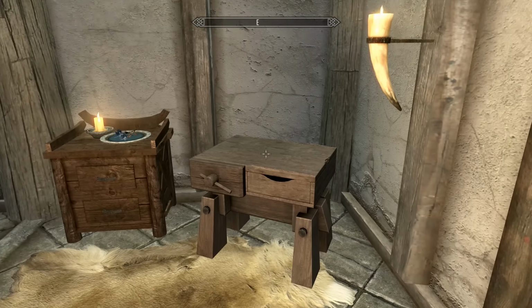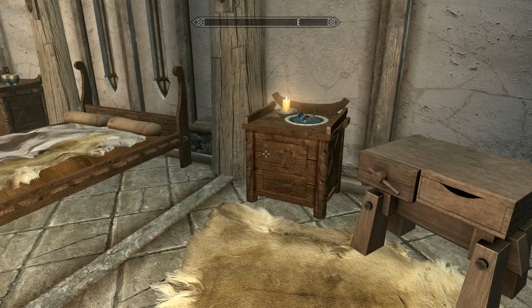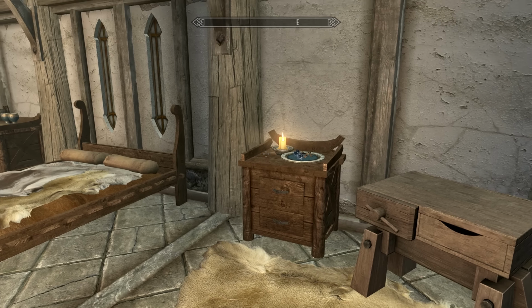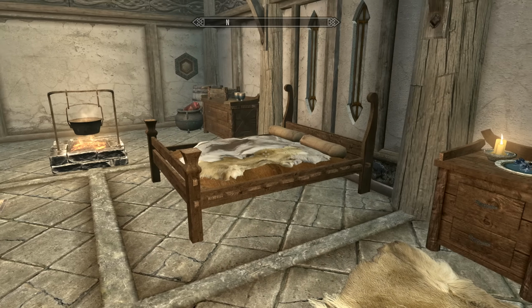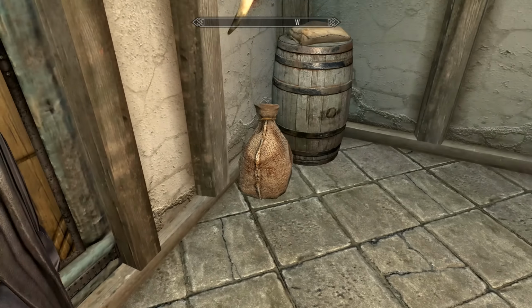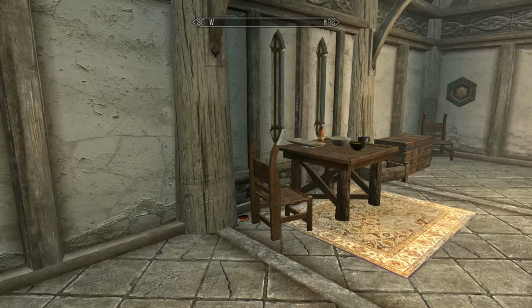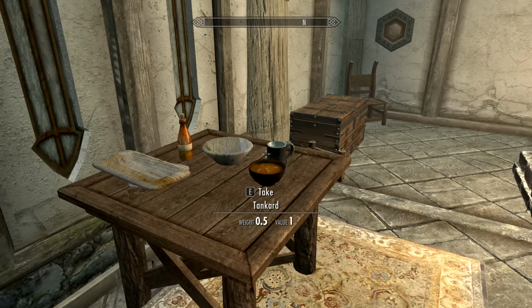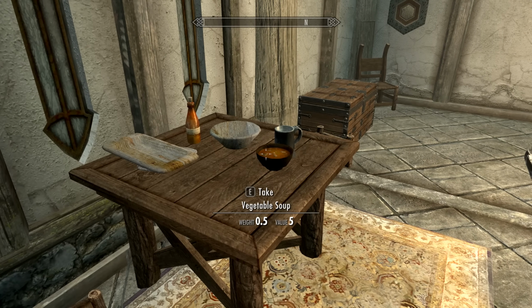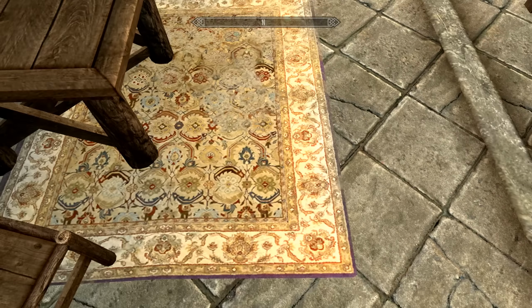Okay, it has the little workbench in the corner. I have my side table, and when it was built and put there, it's so cool because it comes with a lit candle on it, a little plate with some pretty flowers laying on it. There's my bed, some sacks and barrels of starter food like flour and apples. My table, which comes with stuff on the top of it to drink and a bowl of soup to eat so that I can start right out with things. There's a rug on the floor. After I built my flooring, there was a rug on it.